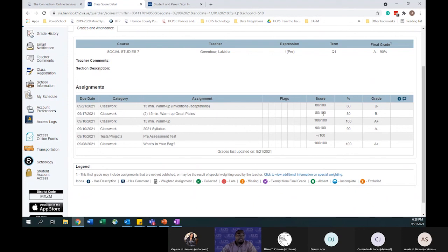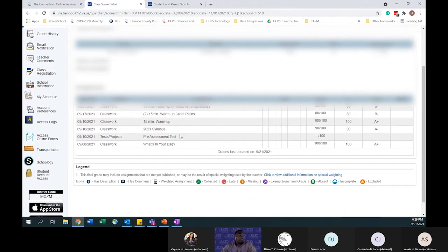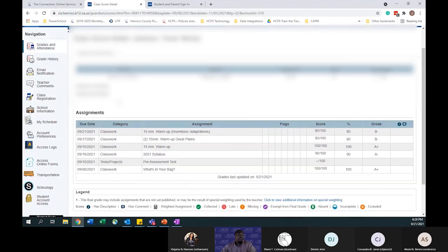If the teacher put in their grade book, this is linked directly to the teacher grade book. If they put an assignment is missing in the grade book, it'll actually show under the flags, so you can see that. But like I said, if you wanted to know which assignments actually made that final grade for your student, just click on the final grade. And the mobile app actually looks the same as well. The only thing is that it doesn't have as many features as we have here on the computer version or the web version, which is why we recommend using an actual computer for certain things.